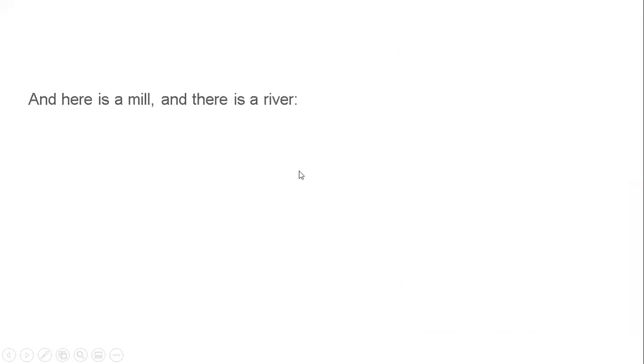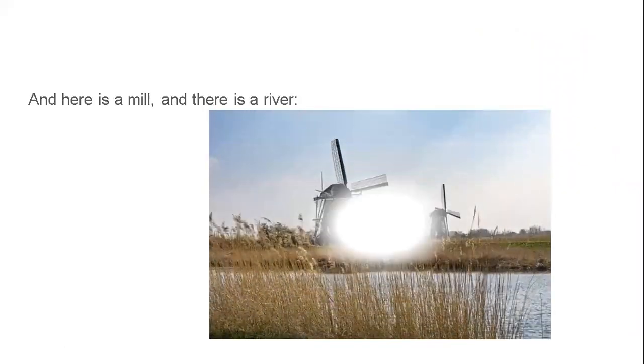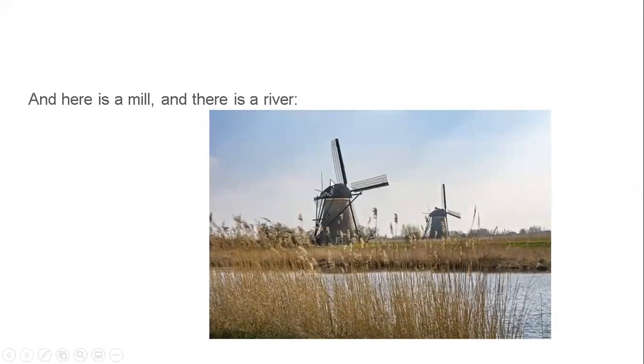And here is a mill. Do you know what a mill is? And there is a river. So here's a mill. This is what a mill is. It's a building where you grind grain into flour, and it's usually run by wind, and hence it's got these big fan-like blades in front of it. And here's a river. This is a river. This is a mill. A mill is a building with machinery. Inside it, it's got machinery that grinds grain into flour. So here is a mill, and there is a river.